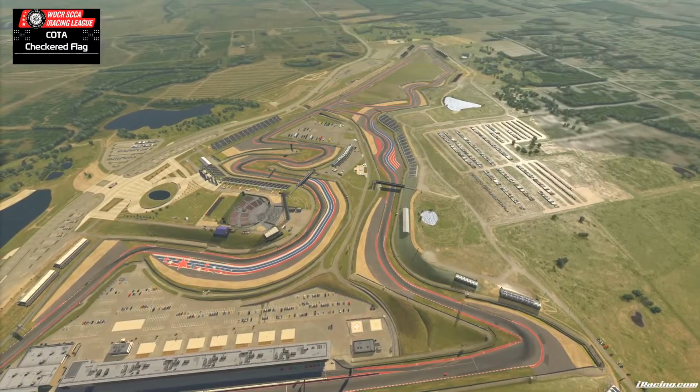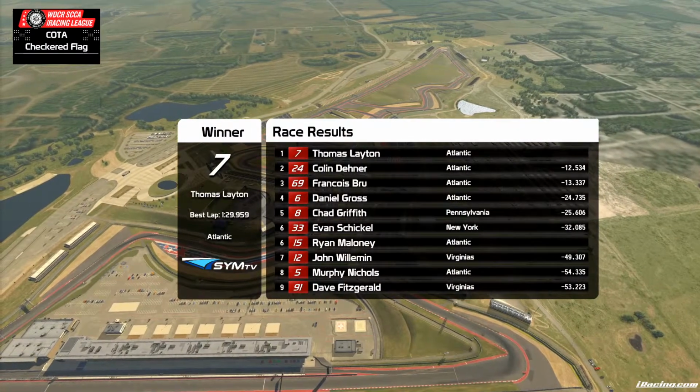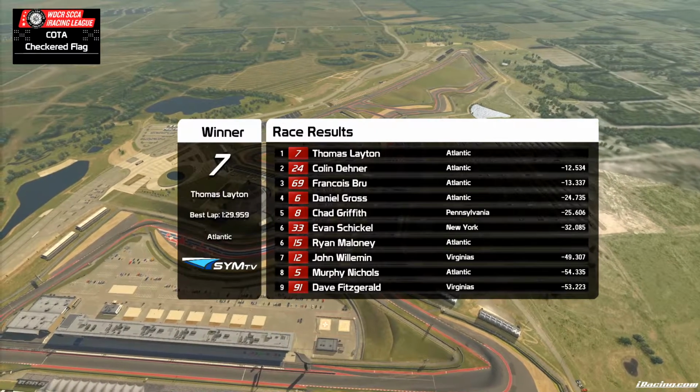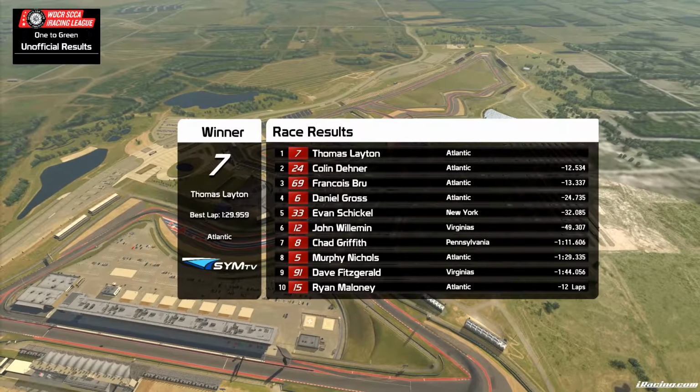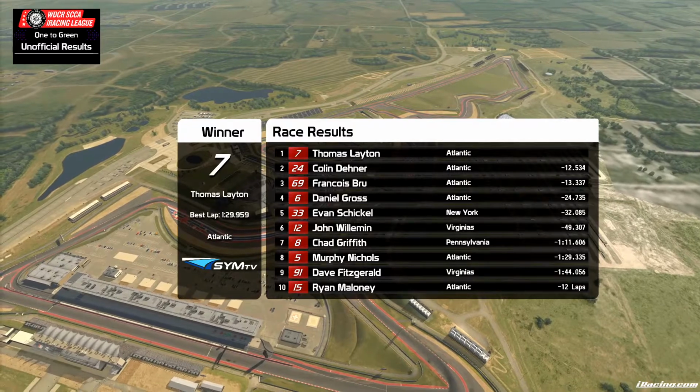With that, let's have a look here at our race results. At the top of the order, Thomas Layton, again with two very solid races, but Colin Daner was the impressive one tonight. Yeah, he did a really solid job. Unfortunate to see Brew have a chance of really getting to Daner. He got close on many occasions, but wasn't quite able to make that pass.